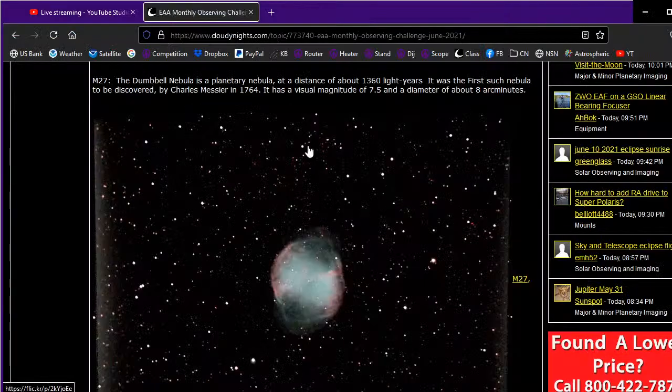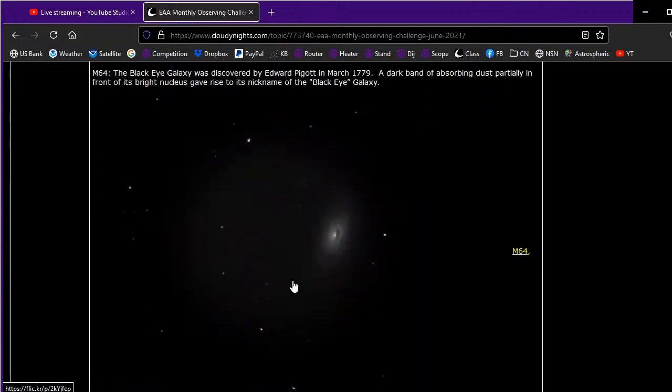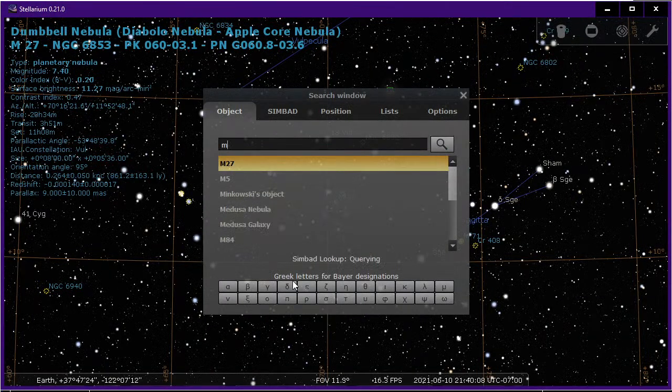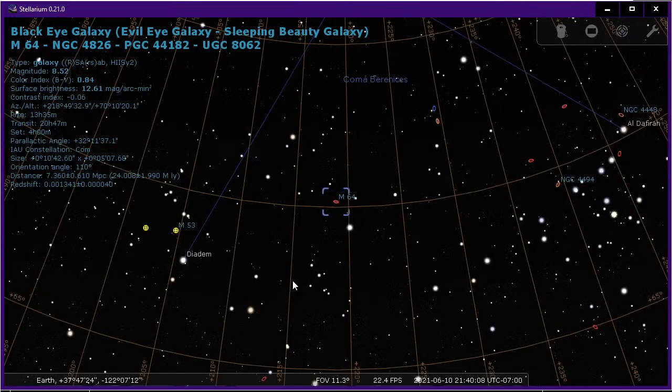It's a nice planetary nebula. You can see it's a good size and it's a nice brightness, but we're going to have to wait on that one a bit, so we'll come back to that. Let's see where M64 is right now. That's better. That's up nice and high. Okay, let's go do M64.